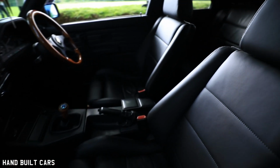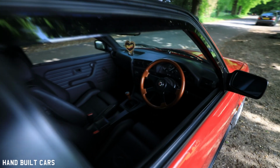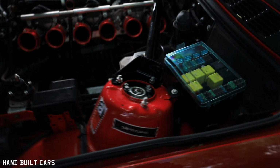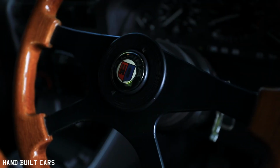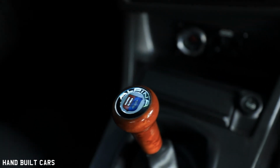Antwerp. Is Antwerp in Belgium? Is it? I think so. I think so. And we all got split up. As much as I go abroad on holidays, I never drive abroad. That was the first time I'd ever driven abroad, and I was on my own. And I'm like, oh no.